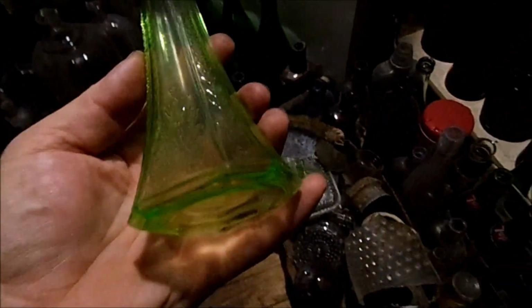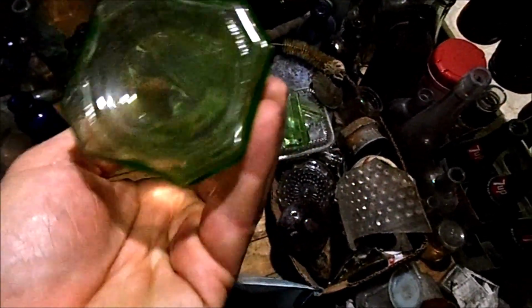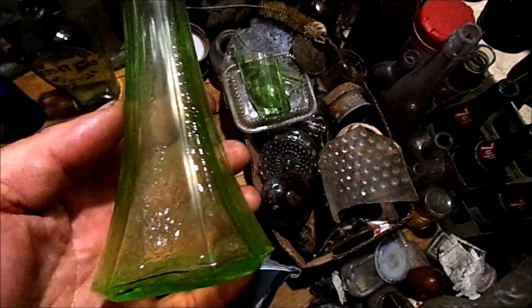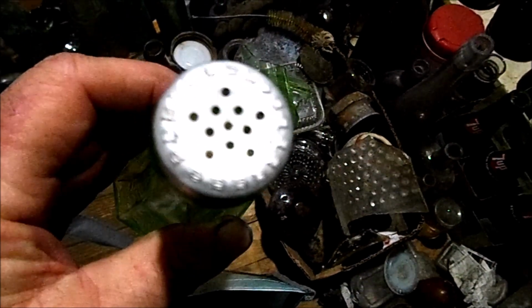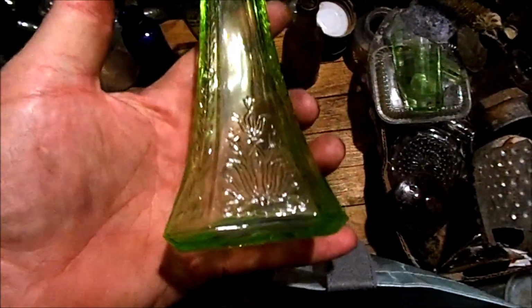Okay, next, is this real depression glass or uranium glass? I can't even tell, but when she said she would take 20 cents each for them, I thought, oh my god. I mean, these lids could be original. These could be from 1937. I'll have to put a black light on those and see, but I'm pretty sure they've got to be original. Even if they're fake, for 20 cents, hell, I'll buy them.